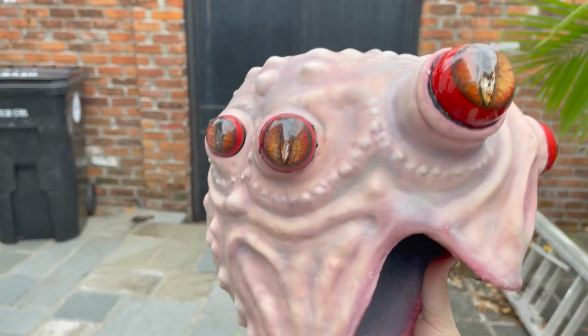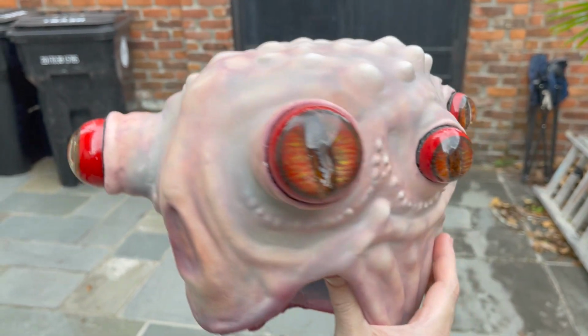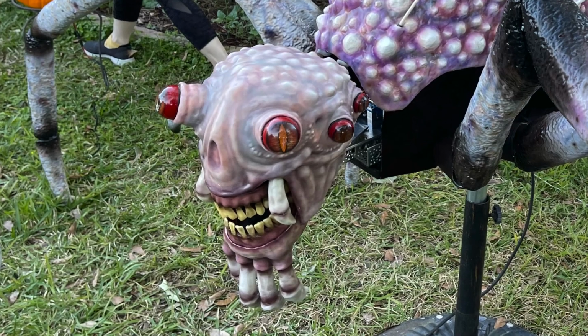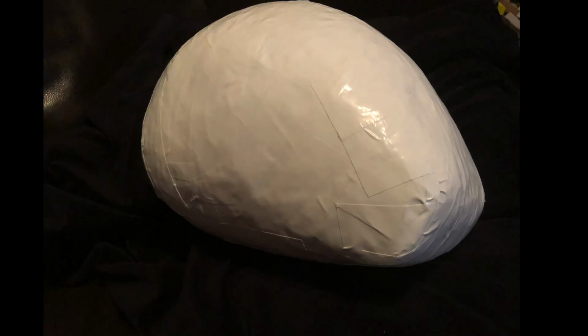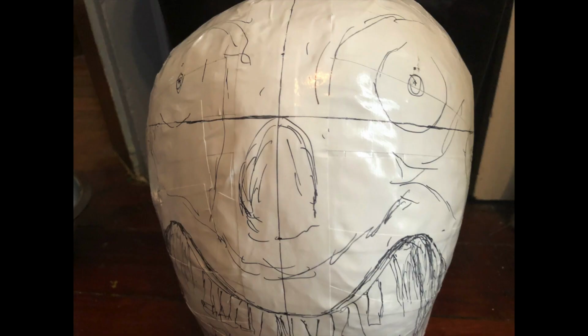For the head sculpt, I wanted to make something both lightweight and hollow, in case I ever wanted to turn the static prop into an animatronic at some point. I decided to go with a combination of EVA foam sheet and foam clay. I first created a head form using a wooden stand, aluminum foil, and packing tape. I then wrapped the head form in clear film, then covered the film in white duct tape. I drew a rough sketch of the facial features onto the form to make sure the proportions were right.